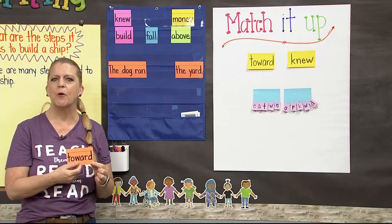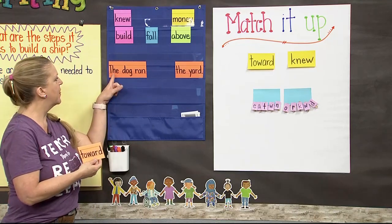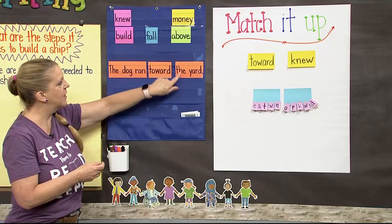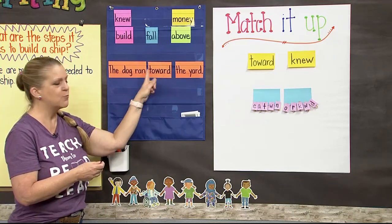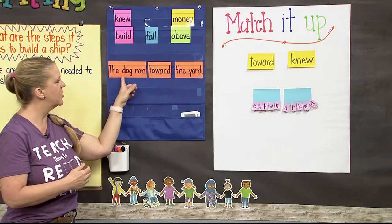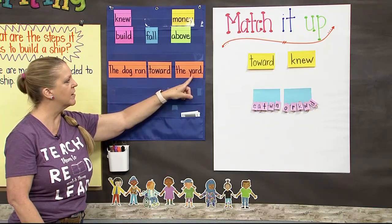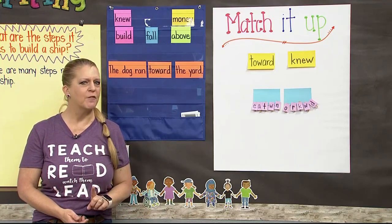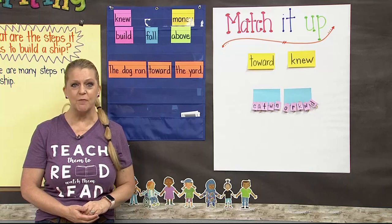So let's look at how it would look in a sentence. The dog ran toward the yard. So it's a direction word, right? It means something is coming closer. So the dog ran toward the yard. And that's how you can use that in a sentence. I want you to be on the lookout for that in some of the stories that you're reading.